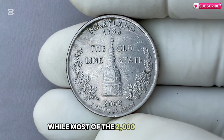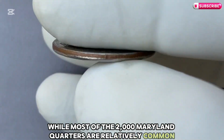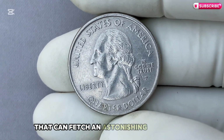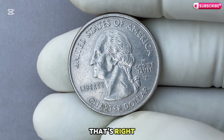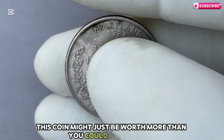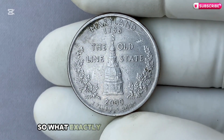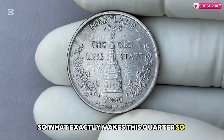While most of the 2000 Maryland quarters are relatively common, there are some rare and highly sought-after versions that can fetch an astonishing amount of money. That's right, this coin might just be worth more than you could ever imagine, depending on its rarity and condition. So, what exactly makes this quarter so valuable?